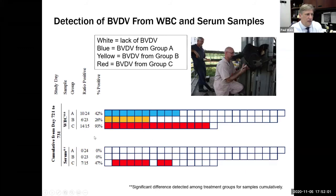And so you can see both from the white blood cells, where we find a lot of virus, compared to the serum, where we don't find nearly as much virus. And this is the effect of vaccination. The vaccination does dampen the amount of virus in the serum.